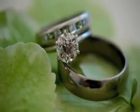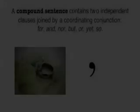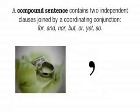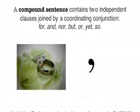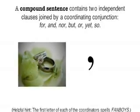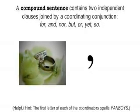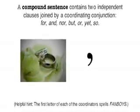When we got married, I gave my wife a beautiful ring. It's a symbol of our union. Well, in a compound sentence, you need a symbol too. That symbol is called a comma. Every compound sentence has one. It also has a fanboys. Fanboys is a clever acronym to help you remember the coordinating conjunctions. For, and, nor, but, or, yet, so.